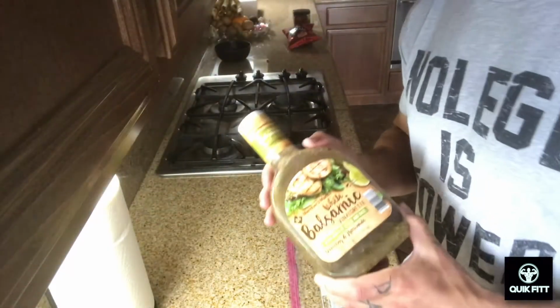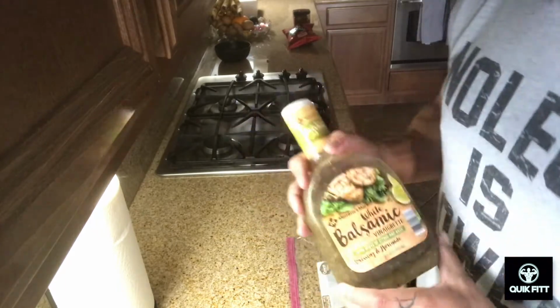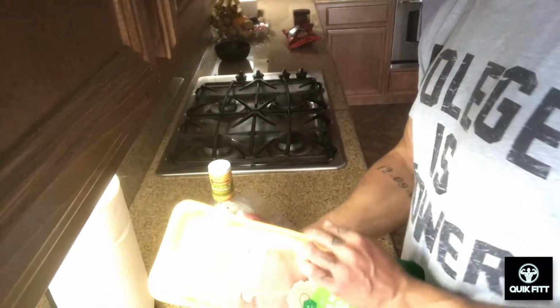All right, we're gonna marinate this chicken in some white balsamic vinaigrette in a bag, and we're also gonna throw some lemons in there to give it a little bit of zest.